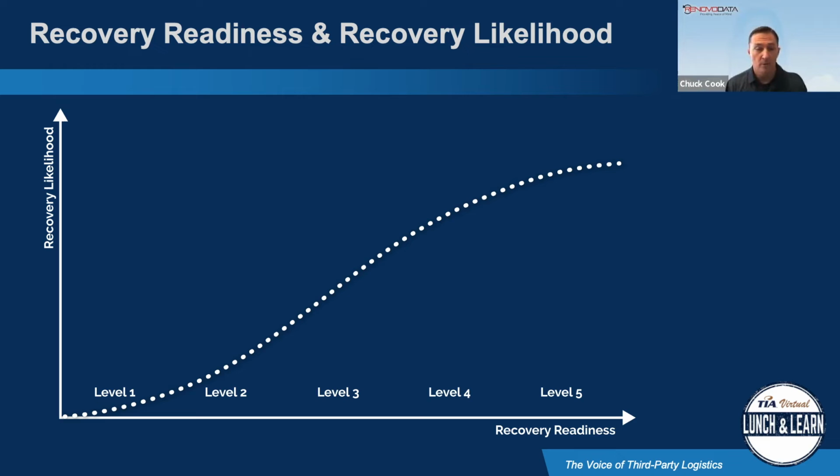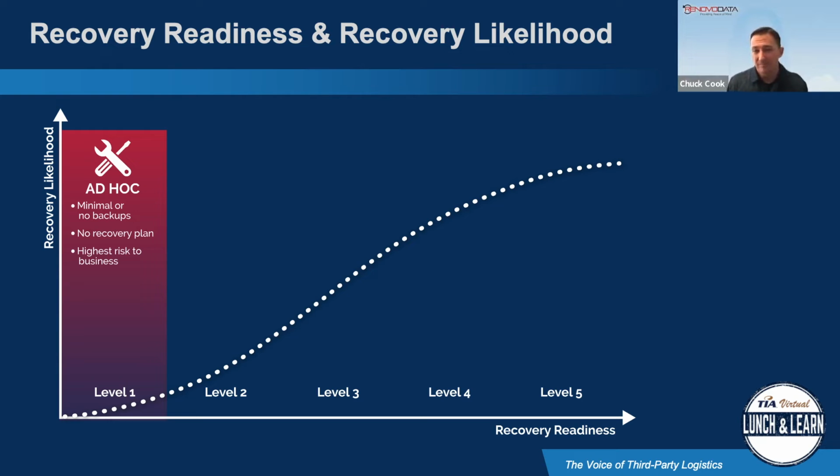So the level 1 organization is at most risk. They have maybe no backups at all, or maybe minimal, and they don't have a plan. Their organization is at high risk of going out of business or being severely impacted, impacting the ability to, profits, growth, hiring. We don't want to be in this category, right?